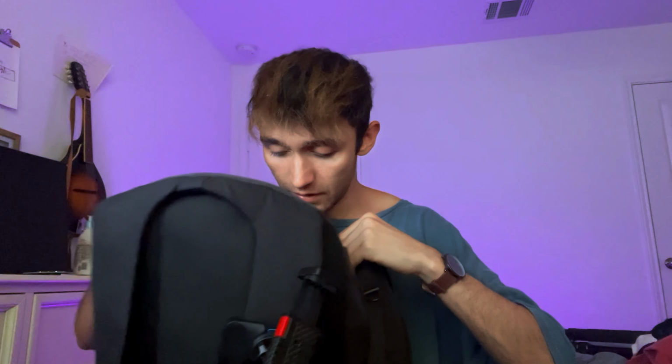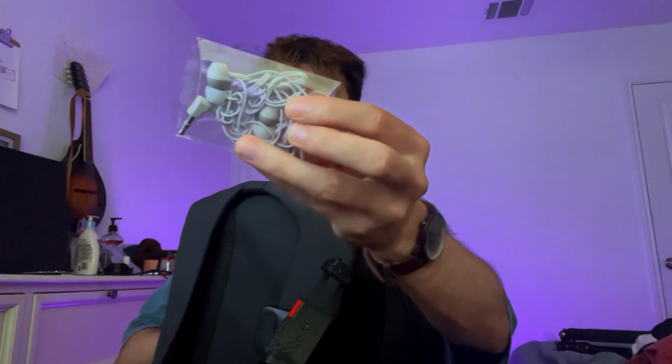Charger for my toothbrush, a necessity in case it dies. Deodorant, also a necessity in the hot summer days. Standard headphones in case I want to plug them in to the airplane, because you know they only use wired stuff. And that's just in one of these pockets right here. Put it inside this, like that.